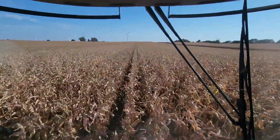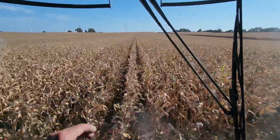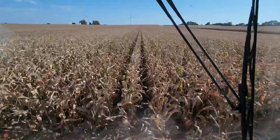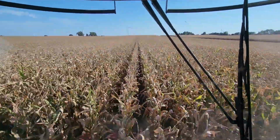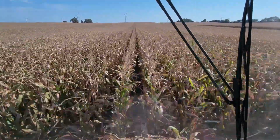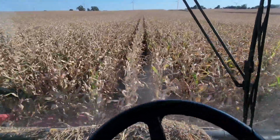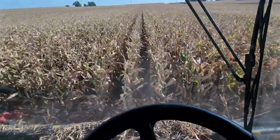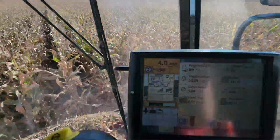It's hard because this isn't one of my greatest farms, but there's a lot of variability. So down here in the valleys, it's higher yield and a little bit wetter corn, but then when you go up on the hillsides or the light soil, it's super dry corn and not yielding as good. So just been trying to play with the deck plates and concave settings, but it's doing pretty darn good.